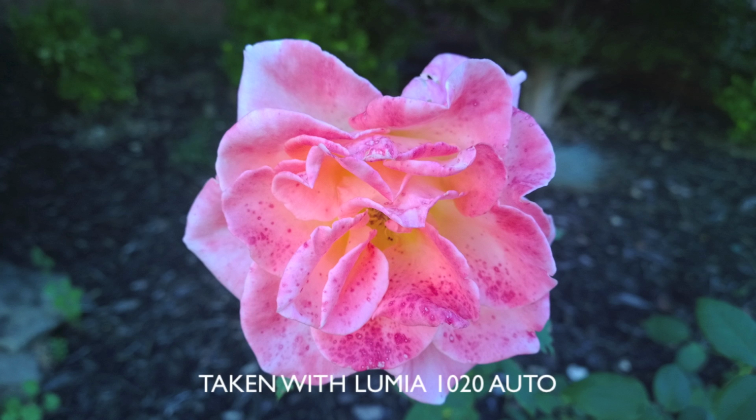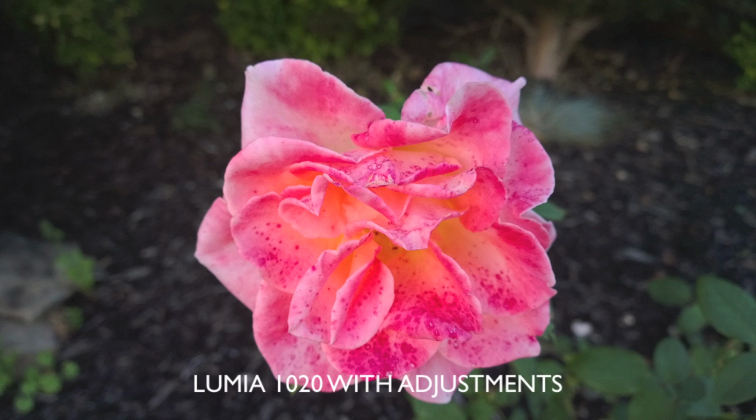Probably the biggest fault with the 1020 camera is when it's in auto mode. So if you're a point and shooter, you'll notice that a lot of times it doesn't pick the right white balance, so you'll end up with a bluish cast like this. And this is in the daylight, by the way. So the thing that you need to do is go ahead and change the white balance on there, and you will get a beautiful shot like this.